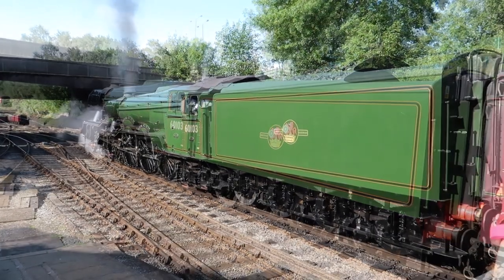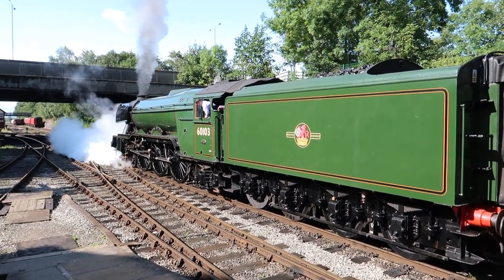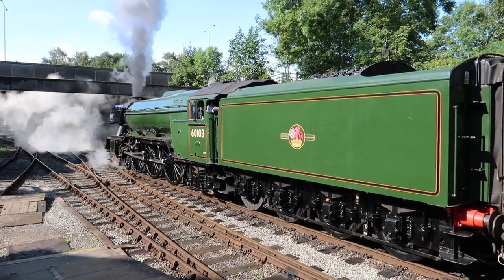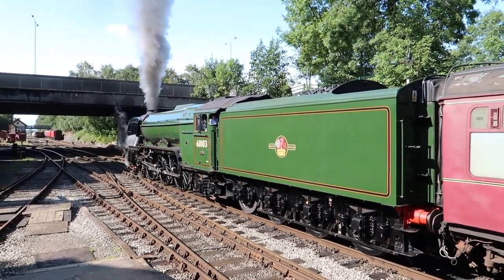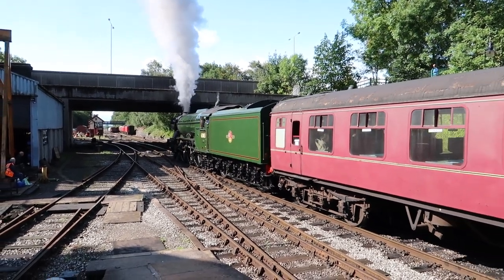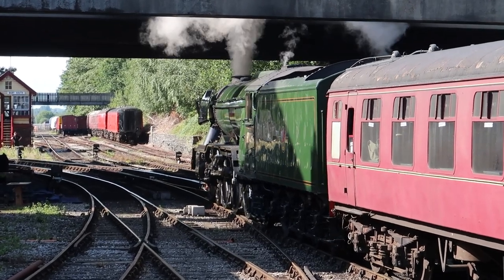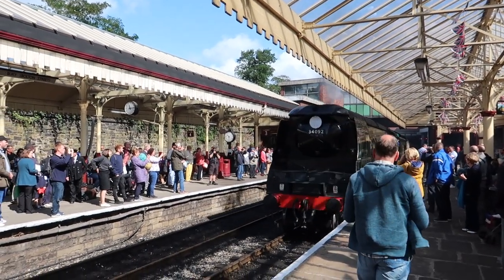The Flying Scotsman's, Davey. What do you think of the Flying Scotsman? It's a train. It's a train. There you go. There's the Flying Scotsman. It's leaving in a minute. It's the train that we're being pulled by today.